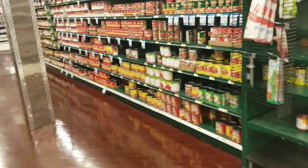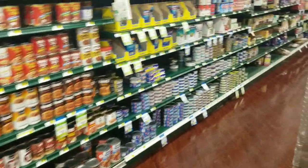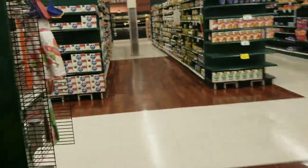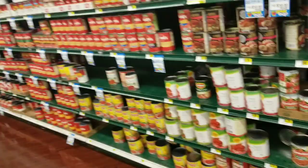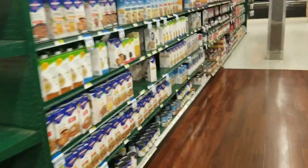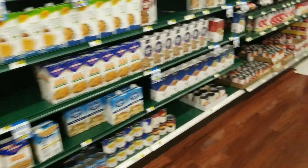All right? Okay. Now, this is the tell-all right here. The canned goods section. Empty spaces, open places. Empty spaces and open places. You see holes everywhere, right? Let's go over here to this canned goods section.